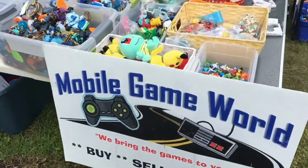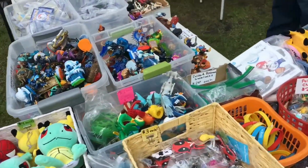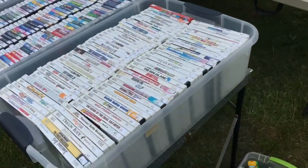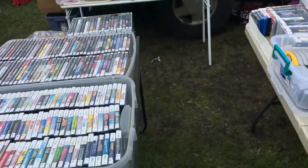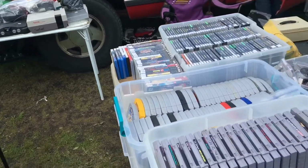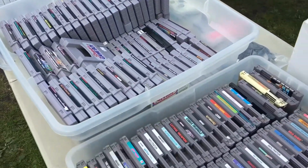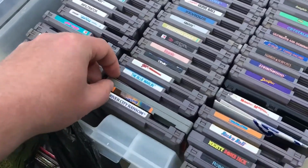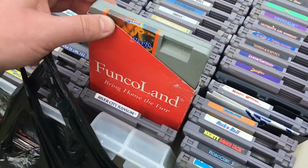Mobile Game World. This is the seller that frequents the flea market. These guys are great. I like to come out and check out their stuff every time because they've usually got the best selection and they're pretty reasonable on their prices, especially if you're buying a lot of items or trading. I've always gotten a fair trade-in price from these guys.